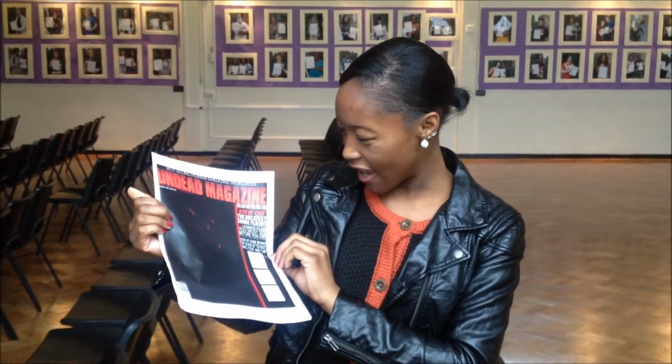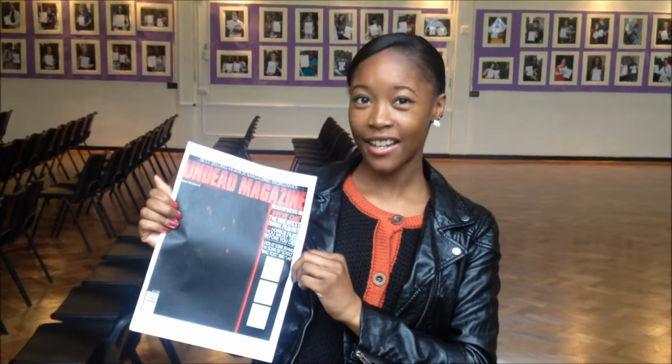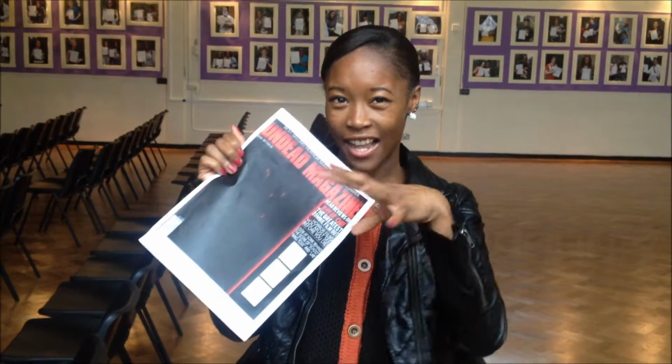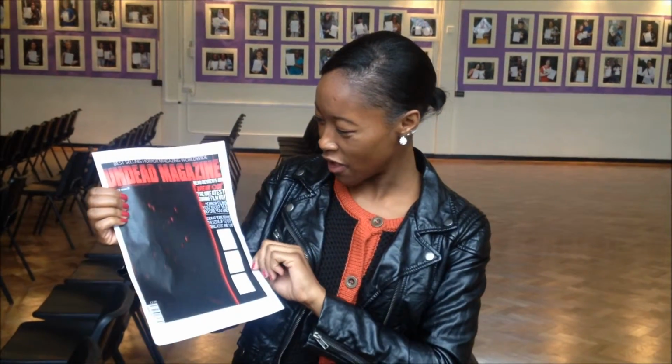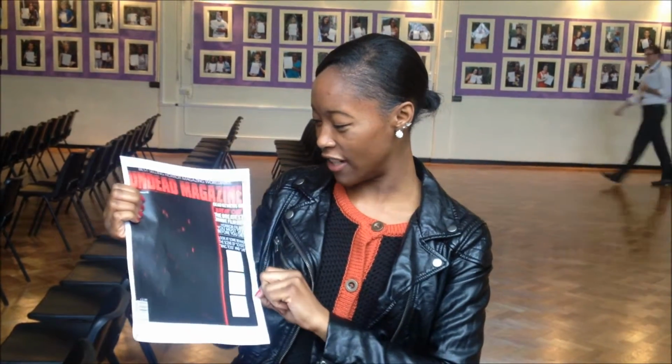One negative thing I think about this magazine is that there's no image there. Maybe you could have the zombies' hands kind of creeping out, and use the space a bit more with the image. The selling lines are really good.